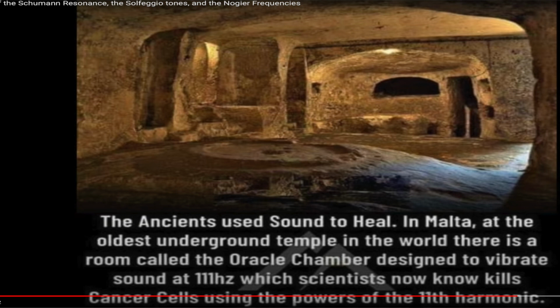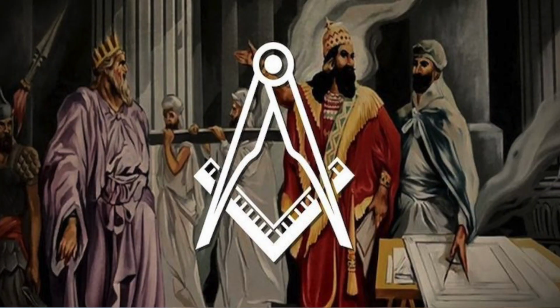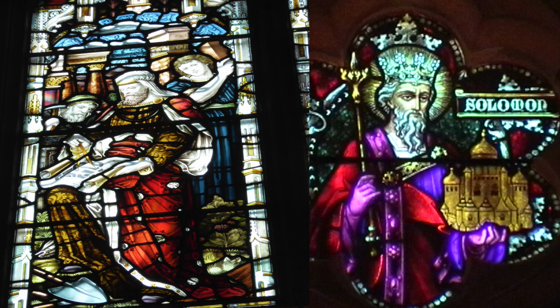Why did the Knights Templars choose Malta? Well, Malta has approximately 17 of the oldest temples in the world. Malta was originally ruled by the Phoenicians, and it was the Phoenician king Hiram of Tyre who assisted King Solomon to build the temple at Jerusalem, and also entrusted his most senior architect Hiram Abiff to actually lay out the plans and construct the temple.